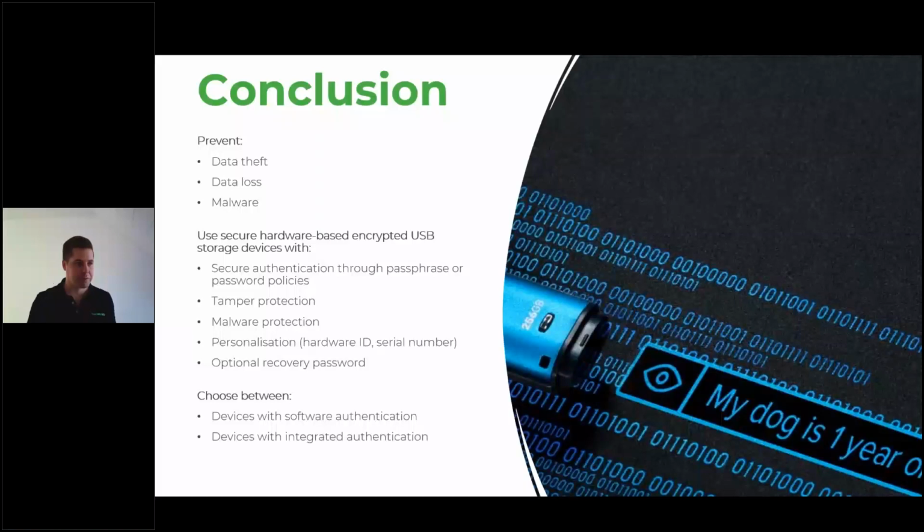Conclusion: you can prevent data loss by any kind of encryption. This is the most important thing. But in case of hardware-based encryption, you also get protection against data theft, because some of these Kingston devices can be personalized. If you're using, for example, a device control solution which is able to allow devices by a serial number, hardware ID, or volume ID, the personalization program of Kingston gives you the possibility to say these serial numbers should only be used for my company. And then in case of device control, you can say only these serial numbers which I have got from Kingston are allowed to be used.